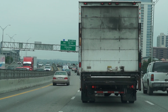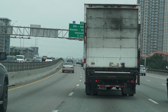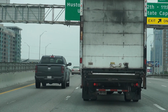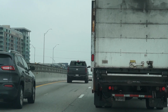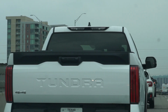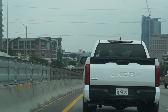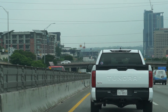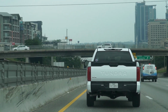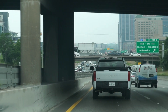So we're in downtown Austin. Really can't see anything because the truck is blocking a lot of the view. Come on, car, truck. There we go. I'm going 37 miles an hour, 40 now. Okay, it's picking up.